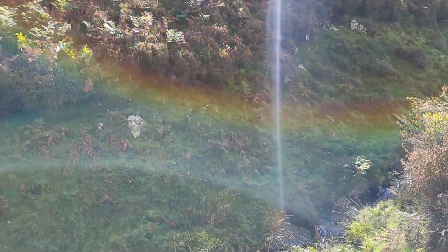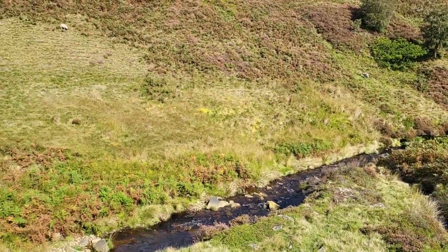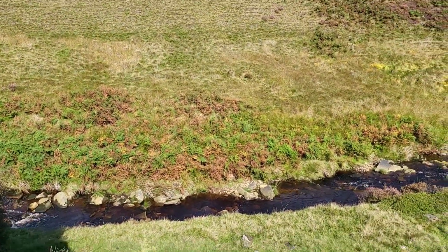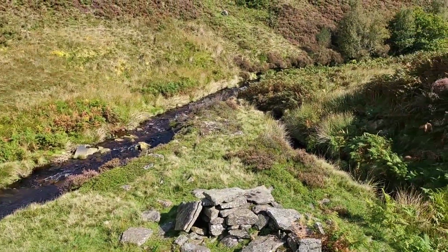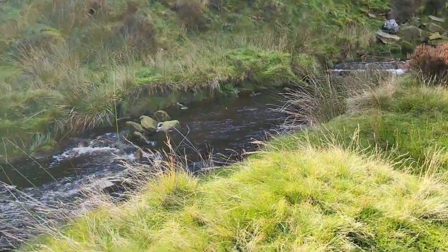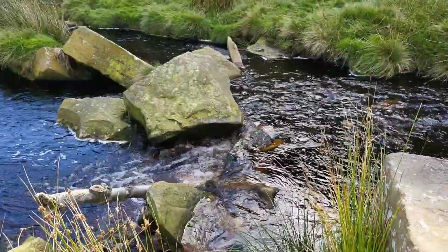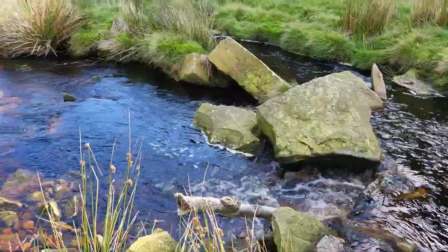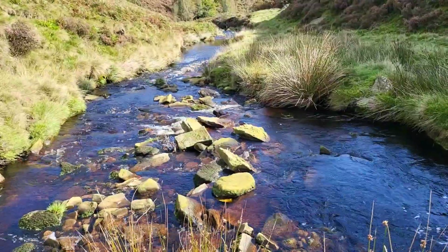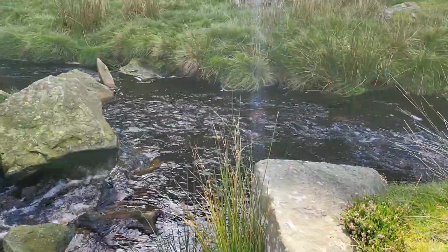Apparently, on the OS map, there's a footbridge. Well, we're going to find out soon, aren't we? It's not looking like it. Nobody is more surprised than me that I got across there bone dry. I mean, the trail says to come over there. There is nothing you can stand on there. This is the best bit.